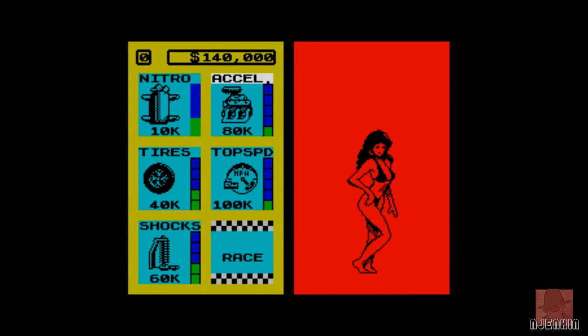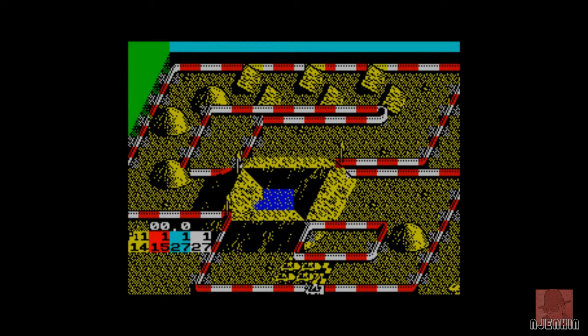Right, what track next? You might have noticed there's a few tracks on this. You go around clockwise, then anti-clockwise, then unlock another track, and so forth. So we've unlocked three tracks. There is one after this. I think there's a couple after this, actually. But I don't think I'm going to do this because I've got no credits left.